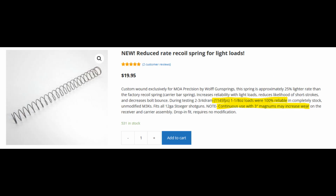I mentioned before that there was some disagreement about what loads the M3000 will cycle. For example, people have commented on different YouTube videos saying that they have an M3000 and it doesn't cycle light loads, while other folks have no such problems with light loads. One of the reasons that this could be happening is because there is a difference in strength of the action spring between guns. Naturally, the more rounds you fire through your gun, the weaker the action spring gets.